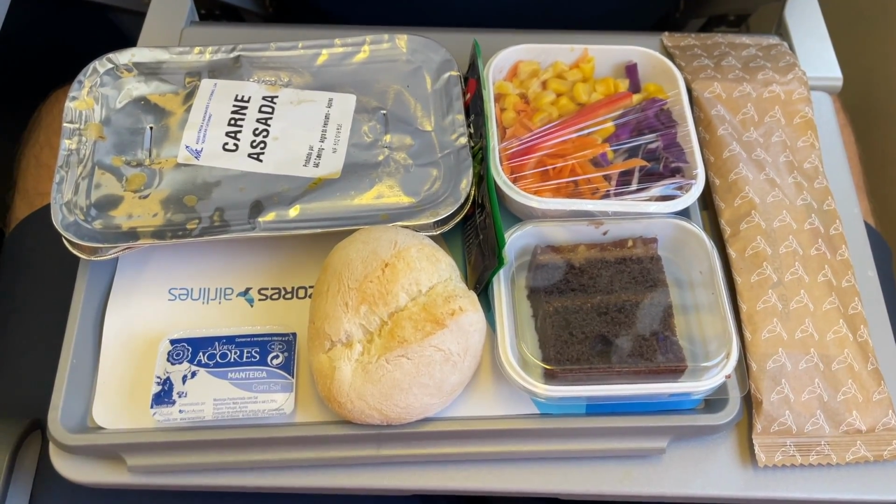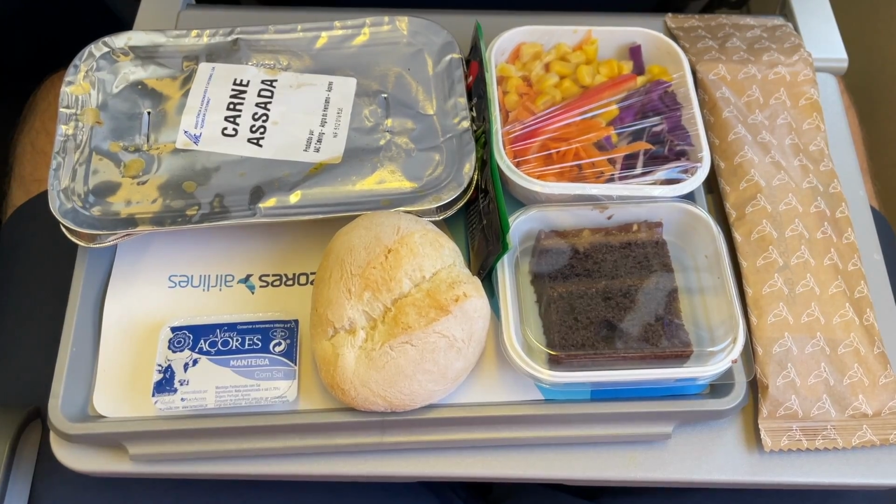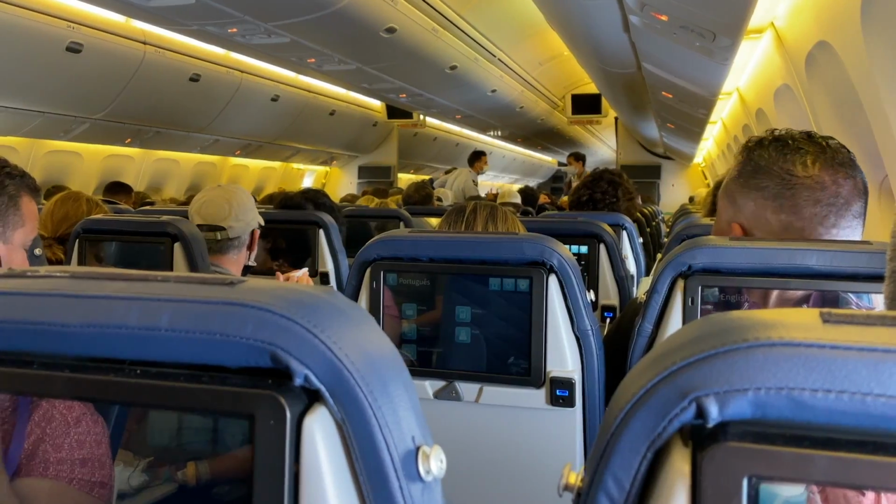45 minutes into the flight, basically as soon as we hit cruise, they came around with their first food offering, which was, I went with the carne asada option. They also had a chicken option. Came with a bread roll, a nice chocolate cake, and a salad, I guess if you want to call it that.